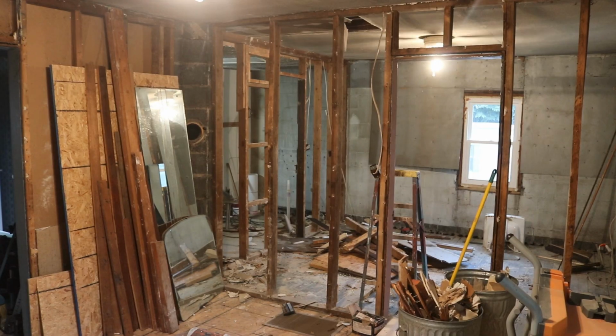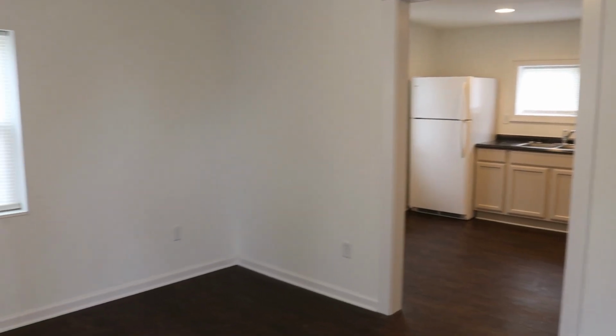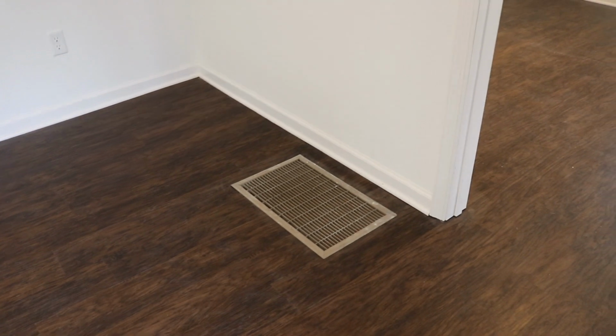Two windows in the living room. Of course, the entire thing was reframed, walls framed around the exterior, wires ran. It's basically a brand new house, except for the center block walls, the roof structure, and the majority of the floors. And here is the return for the air.